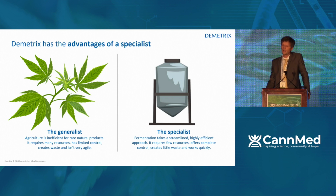If you think about it, a plant is an amazing organism, and it does a lot of stuff. It grows roots, it grows leaves, it does photosynthesis, it makes thousands of compounds. And in the cannabis plant, in a very small part of the total biomass, it also produces these trichome structures and makes the cannabinoids that we're interested in. So that means that it's actually inefficient for some of these rarer natural products because it's doing so many other things. It requires a lot of resources. We have limited control, even with some very heroic breeding, over the final products it makes. And in the end, you have a lot of waste, and the process overall isn't very agile. By contrast, fermentation is really a specialist. It takes a streamlined and highly efficient approach, requiring fewer resources, complete control, and creating little waste and working quickly.